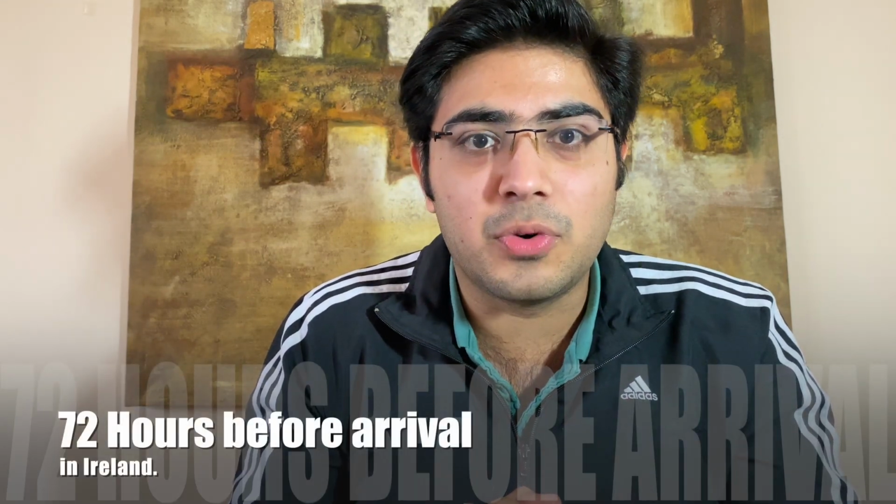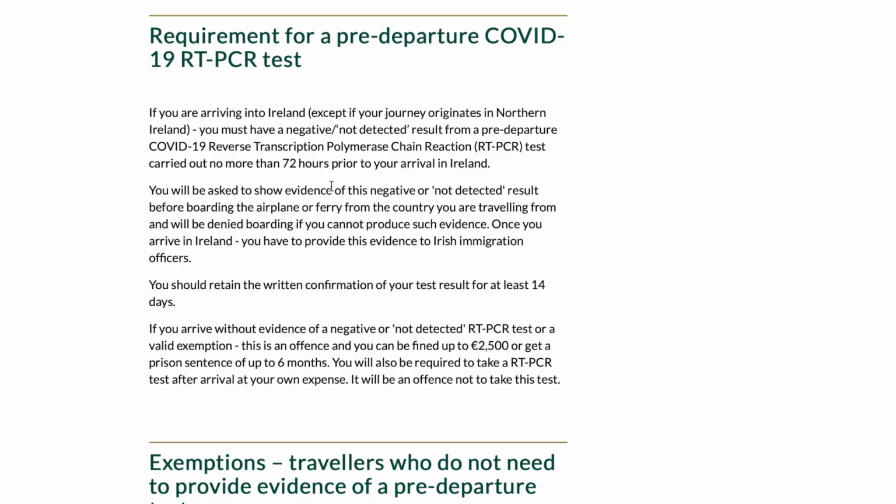And once again, I'll emphasize that the COVID test has to be taken 72 hours before you arrive in Ireland. Not before you depart your flight from India, but before you arrive in Ireland. So that's a window, and the window should be 72 hours or less. So keep track of that.